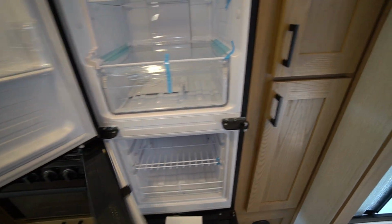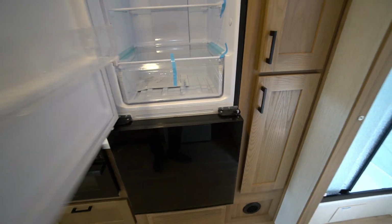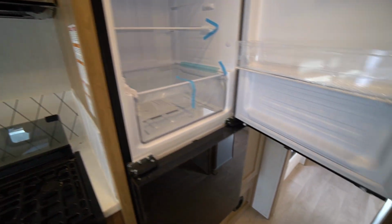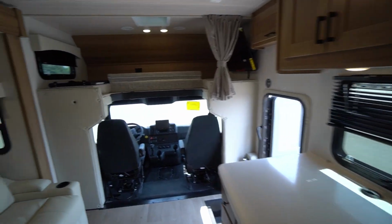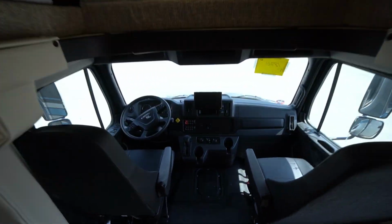You've opened it this way, but this unit also comes with these kind of bifold style doors where you can have either side open up. Means if you have any lefties in the family, they're not hitting themselves in the face every time they want to open up the fridge.